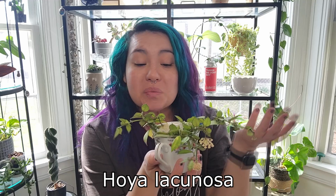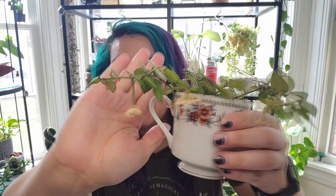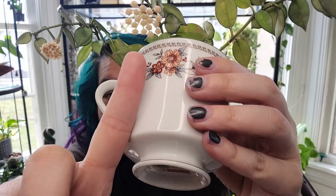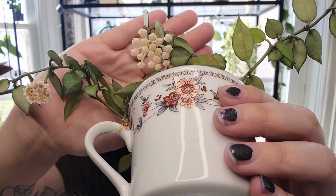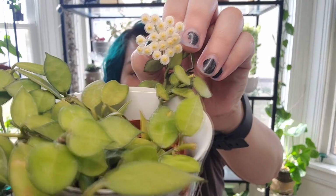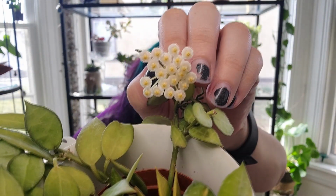The next Hoya actually lives on the windowsill of this window right here. Let me go get it. And it is my Hoya lacunosa, which has blooms, new blooms, old blooms. Yeah, so this one is a dried out bloom there. This one hasn't opened yet, but it will, I think, soon, hopefully. But this one I don't think I can show you too well. Oh my gosh, I think I saw a fungus gnat. Gross. 'Tis the season though. It's open. Look at that.